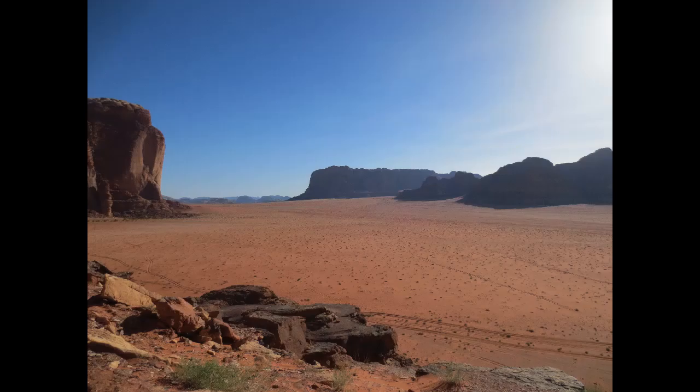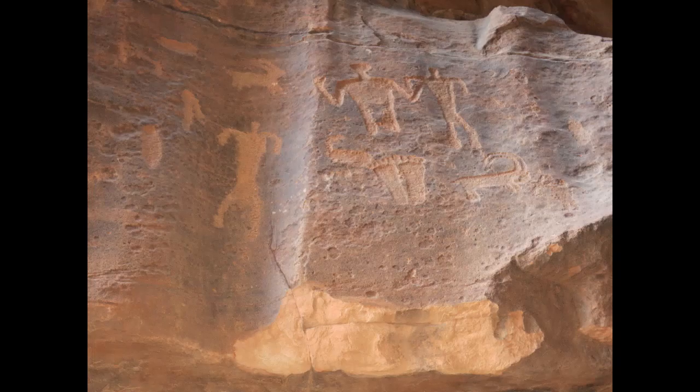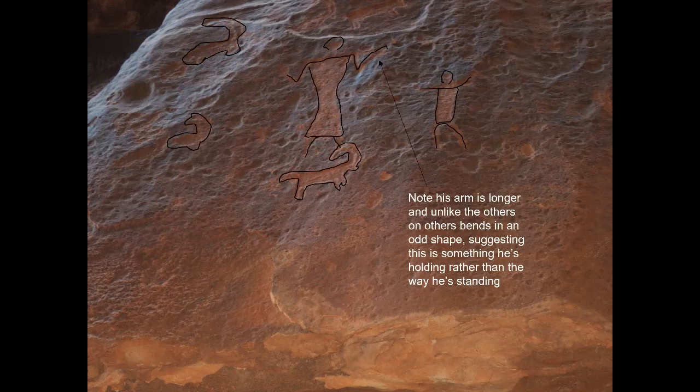The Wadi Rum in particular is especially worth a visit, and there's even hidden archaeological treasures there too. Take for example these petroglyphs which were made by Natufians. Natufians are widely considered the first agriculturalists, and you can see that they represented this in their art. Look at these domestic animals for example. And in the middle of this desert, which has been inhabited for about 100 millennia, lies the city of Petra, the great capital of the Nabataean people.